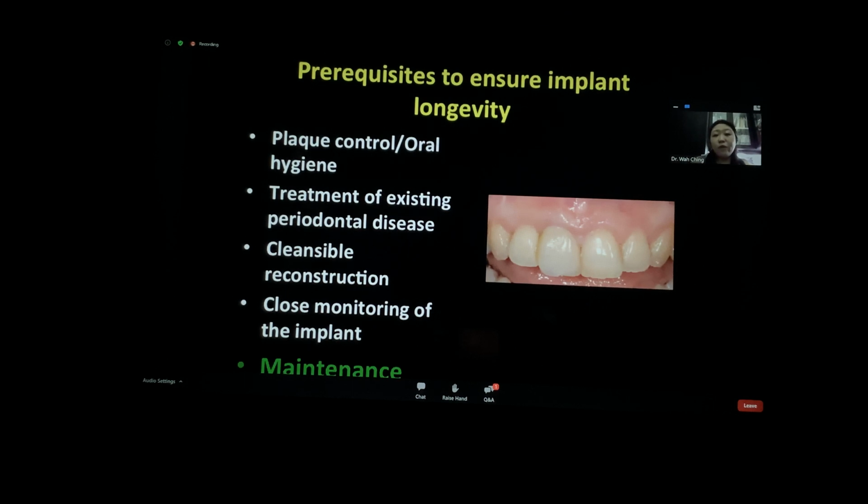So there are a few prerequisites to ensure implant longevity. Through research, we have found that the important thing is the oral hygiene of the patient. Of course, if the patient does have existing periodontal disease, you need to treat that first because that increases the risk factor. Smoking also increases the risk of implant failure. And to have a cleansable reconstruction, the restorative dentists should be giving us a cleansable reconstruction that the patient could clean. And of course, close monitoring of the implants. And one very important thing that is gaining recognition now is maintenance, which is what periodontists are all about, right?